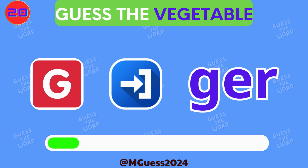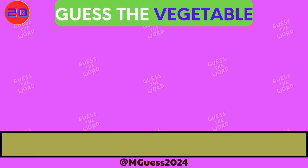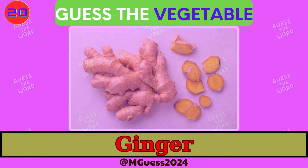Alright, here's the first set of emojis. What do you think it is? And that's a wrap. The final answer is ginger. And that's a wrap on our veggie challenge.